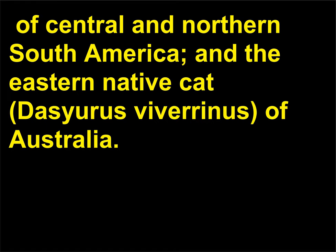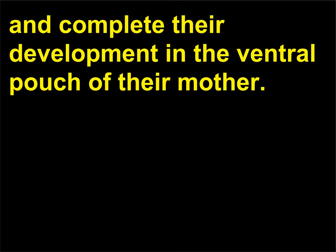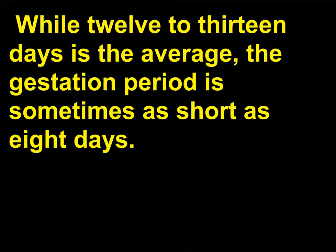The young of each of these marsupials are born while still immature and complete their development in the ventral pouch of their mother. While 12 to 13 days is the average, the gestation period is sometimes as short as 8 days.